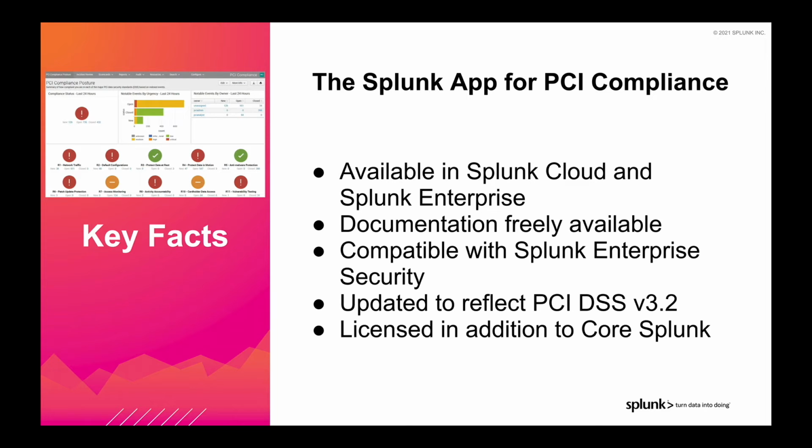The app for PCI compliance is compatible with enterprise security, and in fact, it is built on many of the same underlying technical frameworks that enterprise security is built on. The UI is very similar between the two products, and if you know Splunk Enterprise Security, you'll have no problem learning the app for PCI compliance very quickly and easily.